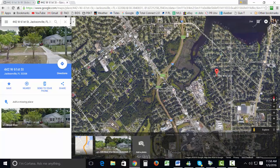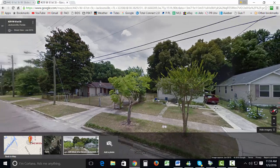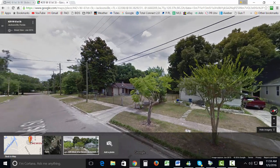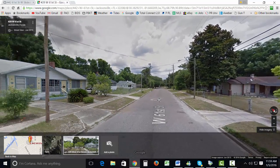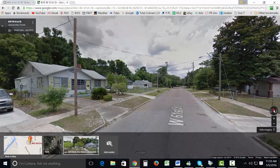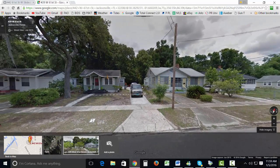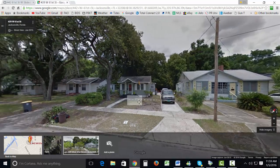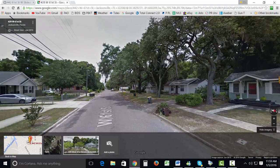It's prime property. This is a shot from the street, and I'm going to do a little loop here. This is the home, of course, right here. You're now looking at the neighborhood, decent sized lots, well-maintained homes. This is directly across the street. And this is what I mean about the trees. Just really, really beautiful property in this neighborhood.